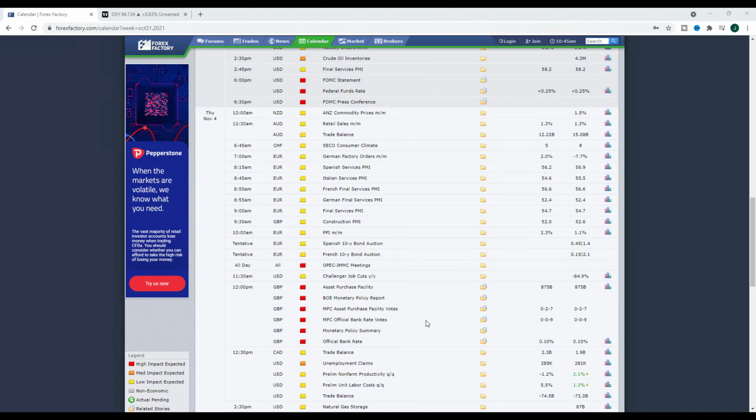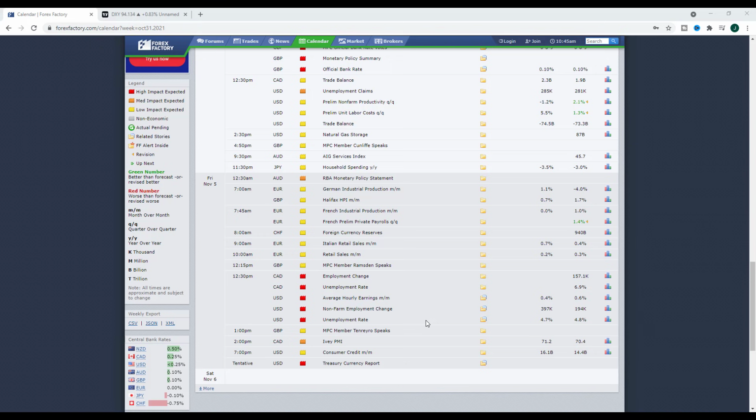And finally, next week, you can see that we have Canadian employment data, which can act as a catalyst again, just like any employment data. But because it's on Friday, I will be looking to trade the CAD pairs before that. And we also have non-farm employment data coming out on Friday. Now, very often you can see non-farm payrolls week, the market just drifts sideways. And you can have very slow markets in non-farm payrolls week until the NFP data is released.